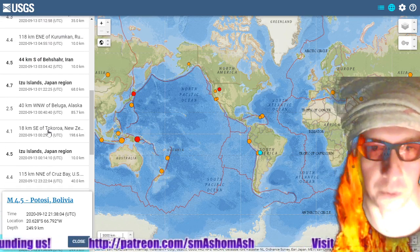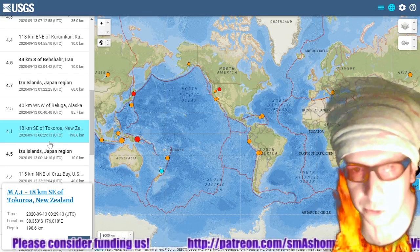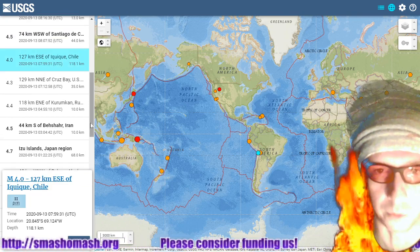Raw, I'm going to give it to you with no trivia. Like this 4.1 straight from Bolivia. Actually, this is a 4.1 in New Zealand. It's at 200 kilometers depth. And that was an homage to the Wu-Tang Clan. Shout out to the Wu-Tang Clan.